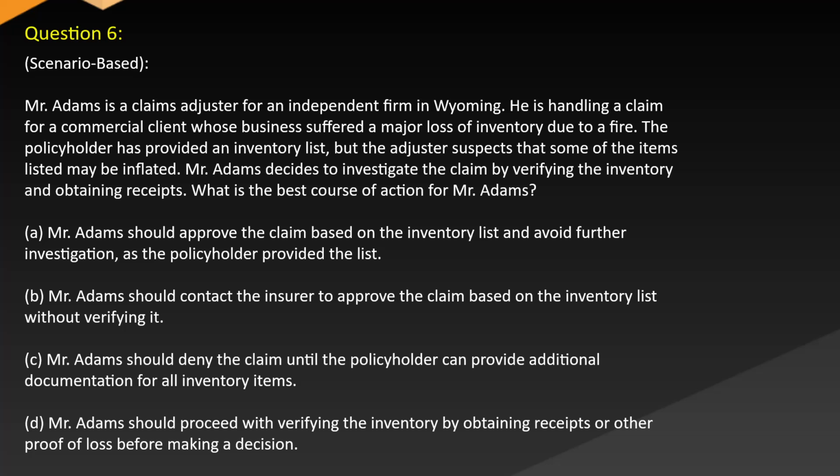What is the best course of action for Mr. Adams? A. Mr. Adams should approve the claim based on the inventory list and avoid further investigation as the policyholder provided the list. B. Mr. Adams should contact the insurer to approve the claim based on the inventory list without verifying it. C. Mr. Adams should deny the claim until the policyholder can provide additional documentation for all inventory items. D. Mr. Adams should proceed with verifying the inventory by obtaining receipts or other proof of loss before making a decision.